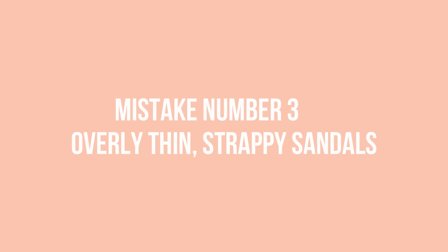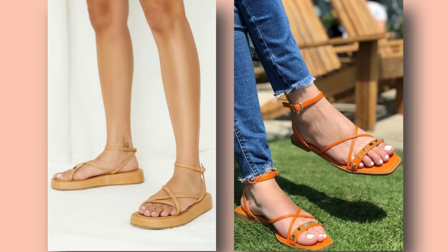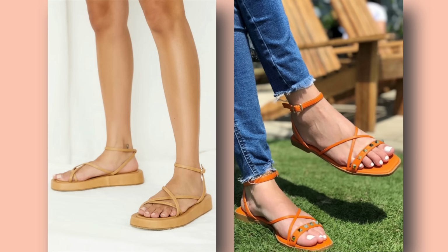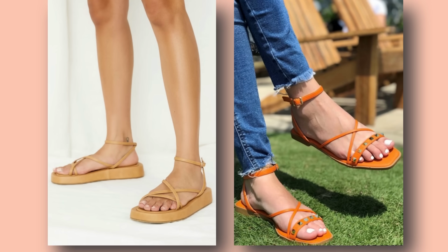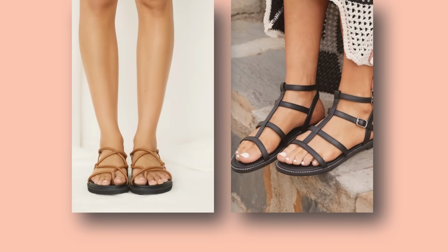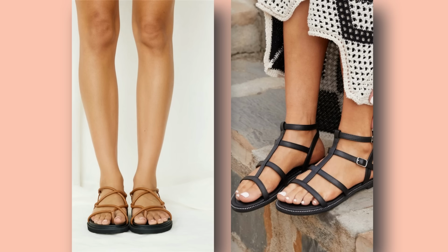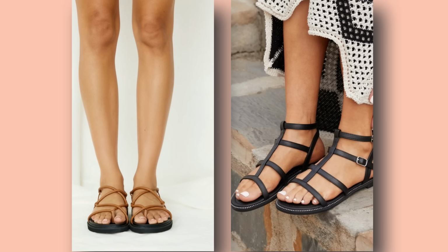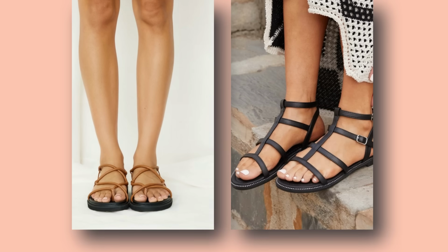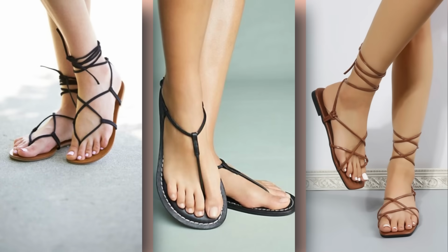Mistake number 3, overly thin, strappy sandals. Let's talk about summer. Because when it's warm outside, we want to feel light, breathable and comfortable. And I've definitely worn my fair share of dainty little sandals over the years. But here's the thing, those sandals with razor-thin straps, paper-thin soles and zero support, they do nothing for your outfit. They're flimsy, they dig into your feet, they offer no structure or shape, and visually, they often make your feet look wider or more tired than they actually are.